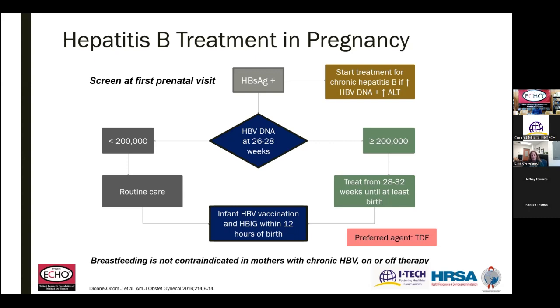And the preferred agent, as I've said, during pregnancy is TDF. If patients don't otherwise meet criteria for treatment of chronic hepatitis B, a hepatitis B DNA level should be checked in the late second trimester, because the hepatitis B viral load is the most important predictor of the risk of vertical transmission. So for people who have a low viral load, it's reasonable to continue routine care without prophylaxis. However, individuals with a viral load of greater than 200,000 should be started on treatment from the end of the second trimester through at least birth.